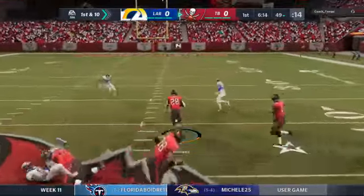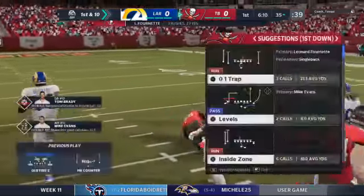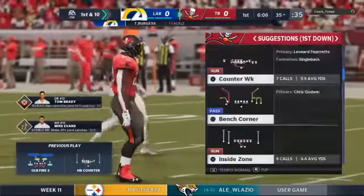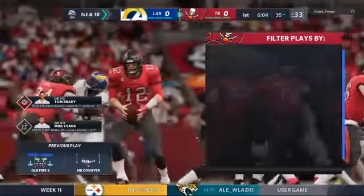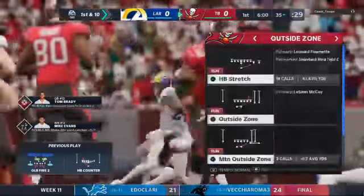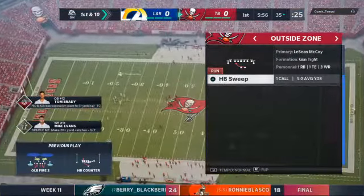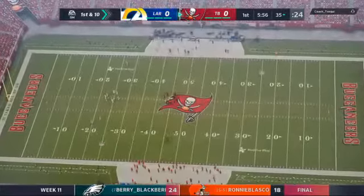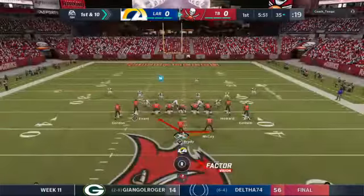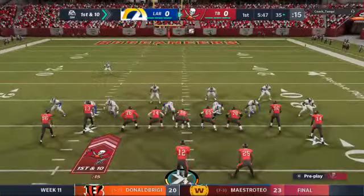Fournette on the counter. He's got the first down and more inside the 40. And finally taken down at the 35-yard line. Another nice gain, 16 yards there, and a first down again. Buccaneers, first down. So from Rams territory now, it's 1st and 10 at the 35-yard line.